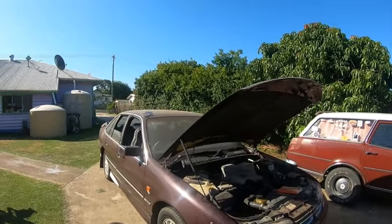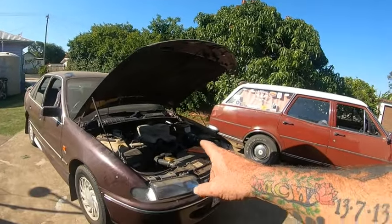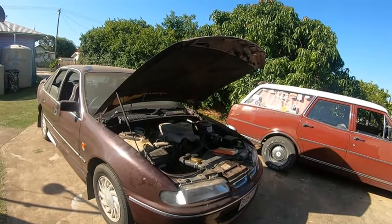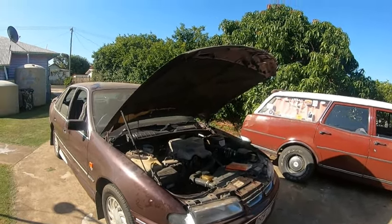So what I'm going to do probably first of all is just give it a wash and a clean, get the engine cover off, get that battery back up on charge, and see if I can work out exactly why smoke was pouring out of that alternator with the engine turned off. I actually had the engine turned off when the smoke was pouring out of there.